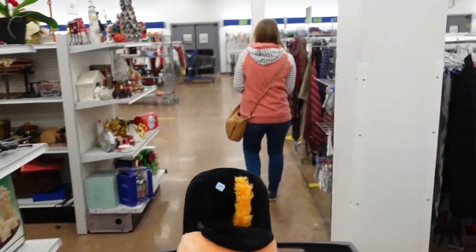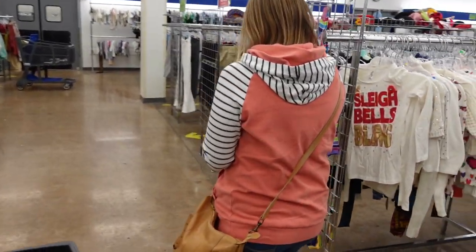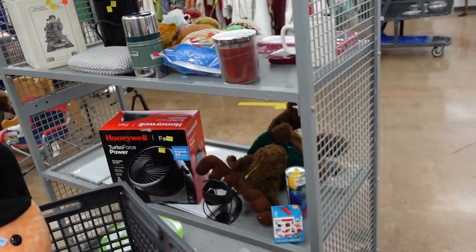Okay, we're walking to the fabrics. Barb's looking over her multi-tiered situation. $9 is a lot. Oh, look at this Stanley. I don't think that's very old.